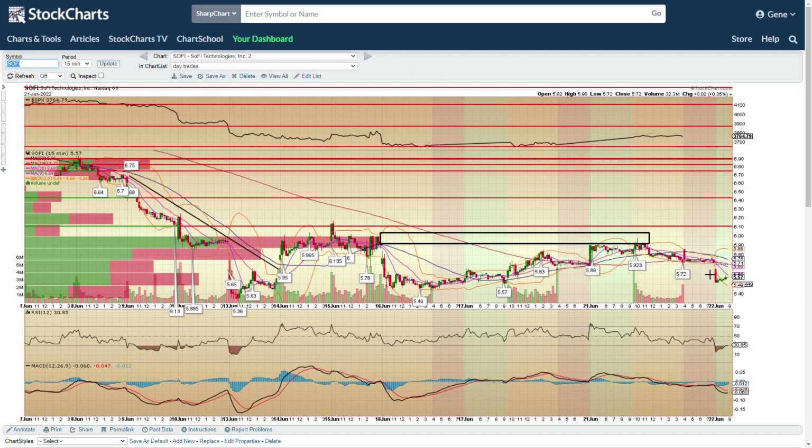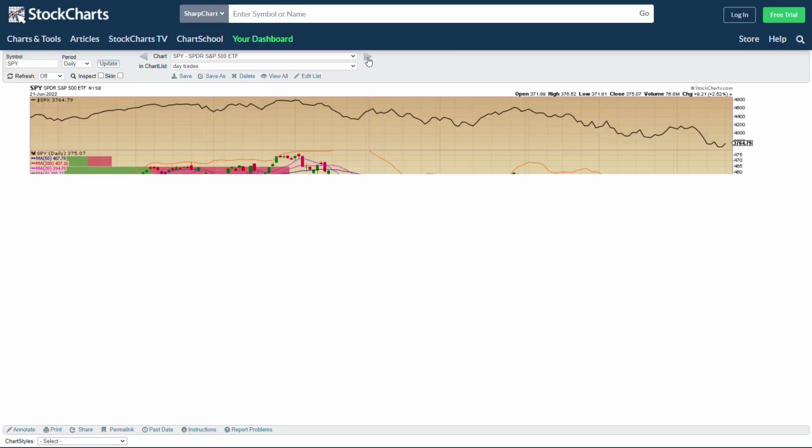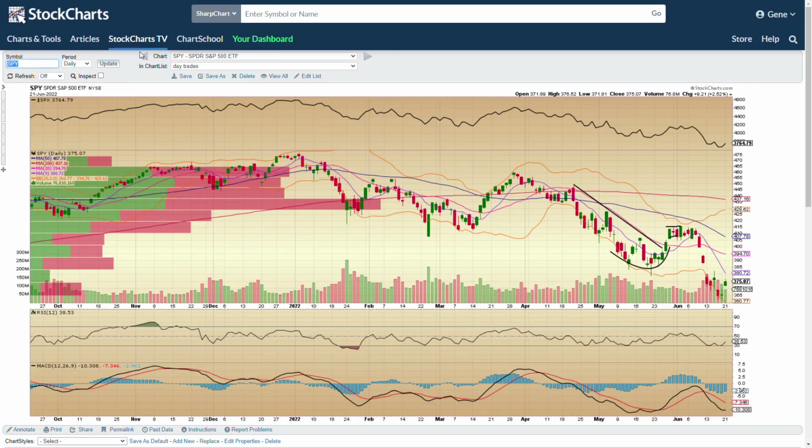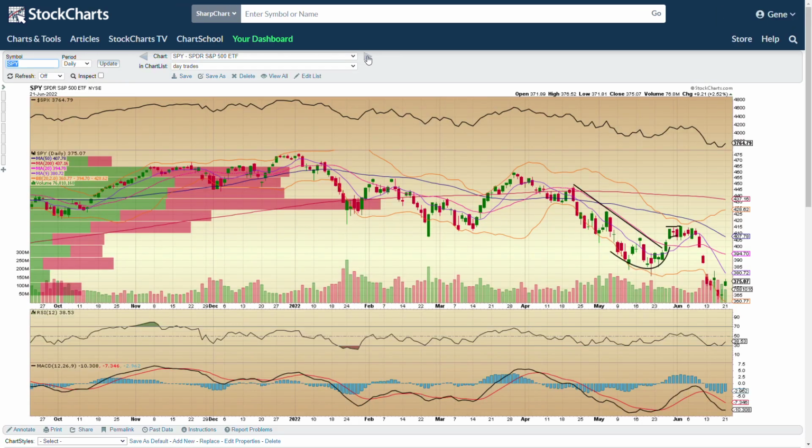SOFI, small gap down this morning. You can see we tried to push up yesterday right into a previous gap, which was resistance. You can also see the 9 on the daily. That's why it's so important for us to check these daily charts as well. We got to check these time frames as we're trading. There's your 9 on your daily, to remind you that there's resistance there.